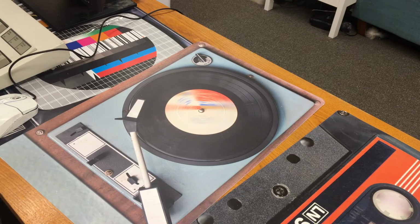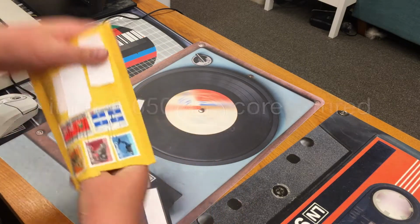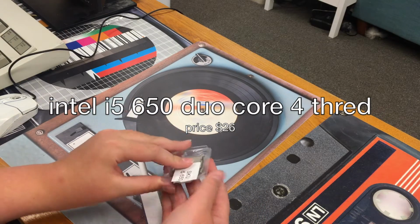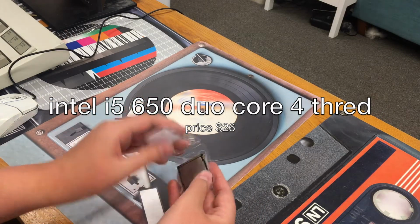First, the CPU. I got it for $26. It's an Intel i5-650 dual-core 4-thread processor. It should hopefully do well in my computer.